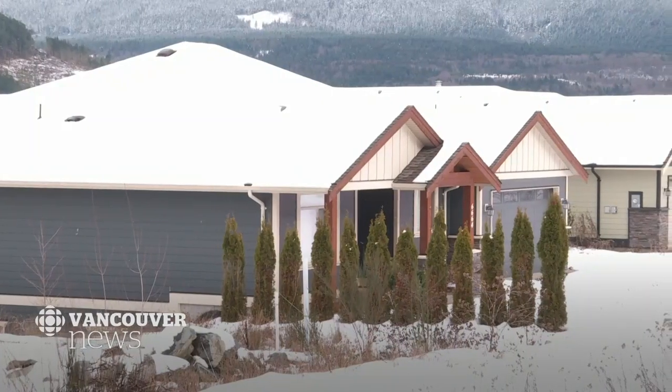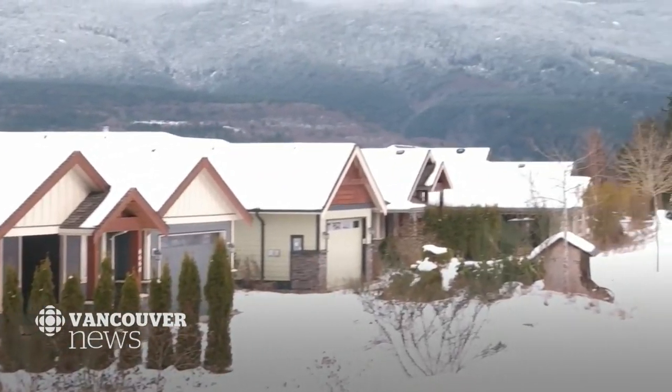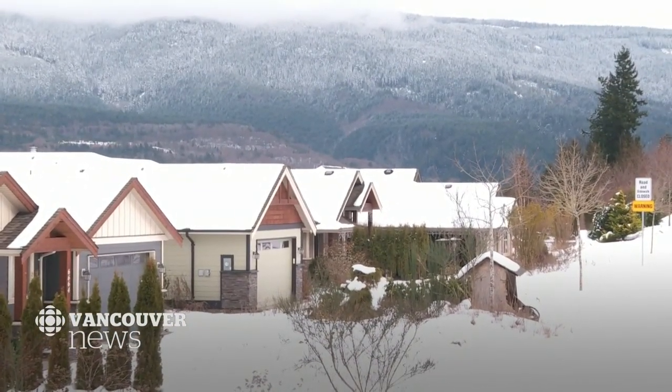Everything that we worked hard for in our career, culminated in this area and this property and this home and our family, and that's all been taken away. So it means a lot to me. I'll never forget this. I'll never forgive the District of Sechelt for what they've done to us here.